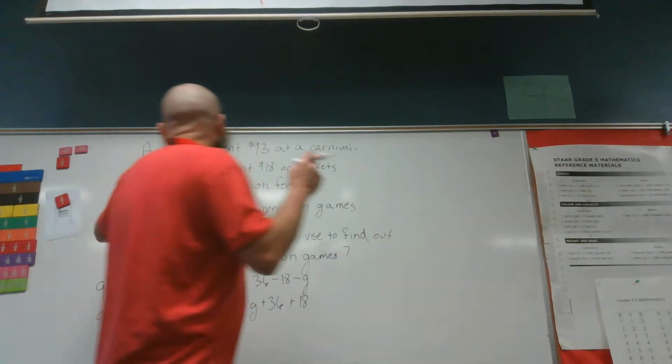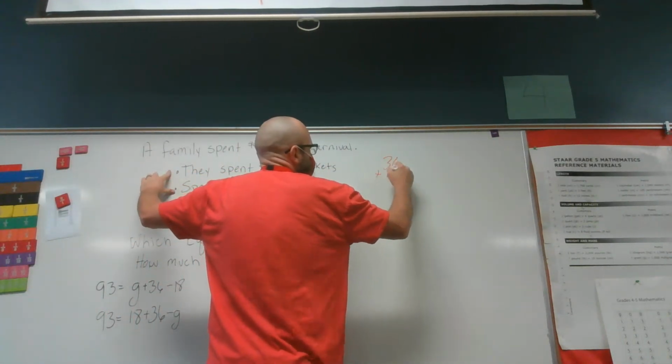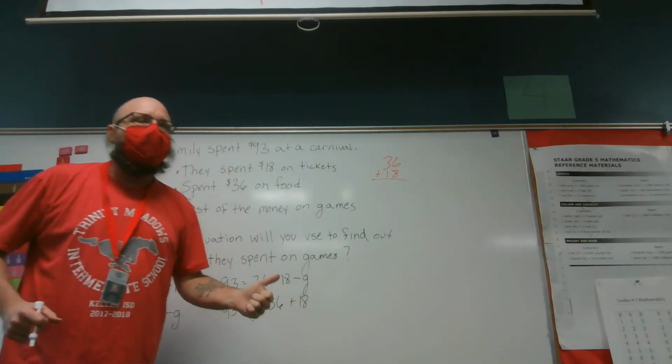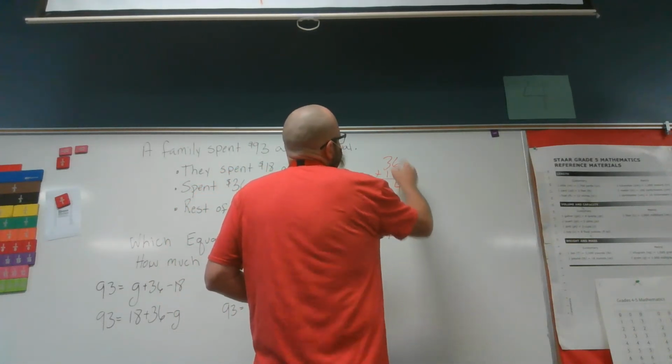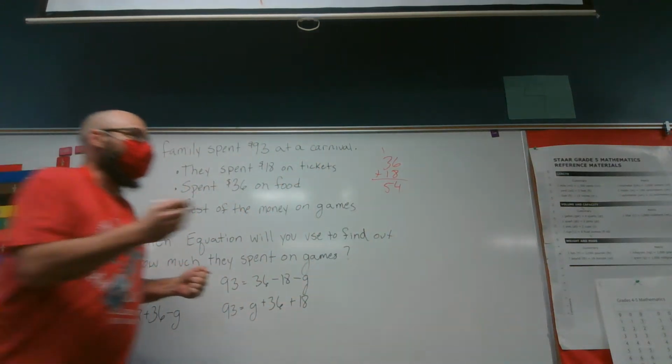So I'm going to figure out how much they spent total. I have 36 plus 18, because I know $18 for Riley to get into the carnival, and $36 to feed Riley. And so they spent 54. So $54 were spent.